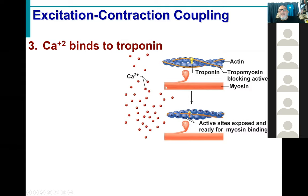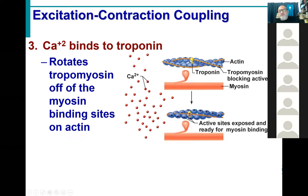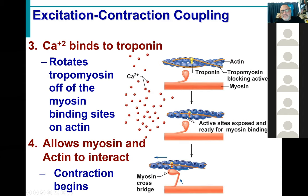However, in the presence of calcium, calcium binds to the troponin. The troponin undergoes that change of shape. It undergoes a conformational change. And when that happens, it rotates, and when it rotates, it pulls that tropomyosin. And now the plexiglass is out of the way and you can climb to the roof of the McDonald's. The handholds are open. Our myosin binding site, that active site, is open. And now myosin can grab the actin and we can start the contraction.